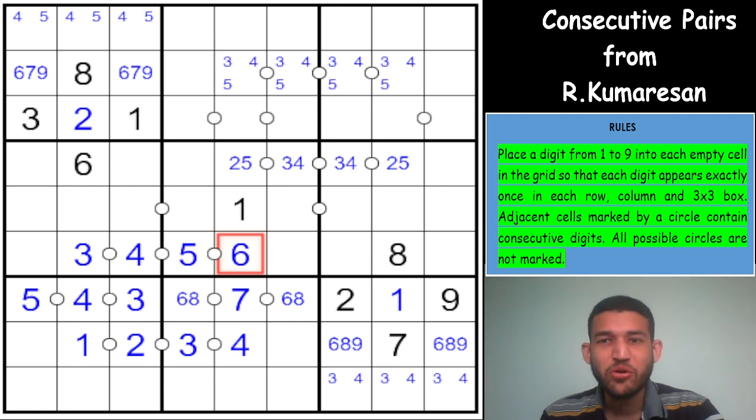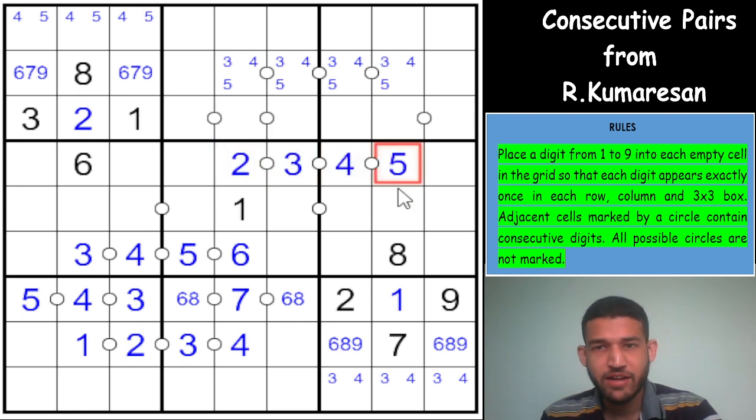Superb, guys. Look how smoothly the Sudoku is going now, but getting this 3 at row 8 column 4 is extremely difficult to see. So the 5 now gives me a 2 in here, that gives me a 3 in here, a 4 in here and a 5 in here. And now we can do some stuff here.